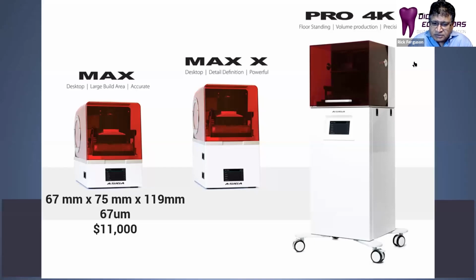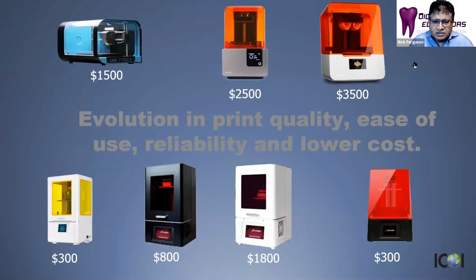Now, all of the printers that we're going to talk about can go down to about 0.25 or 0.2 millimeters accuracy on the Z-axis. So they're all accurate enough to do pretty much anything in dentistry. But on the X and Y is where you get your accuracy as far as the resolution. That's what you should be thinking about, because on the Z-axis, they all have a much higher resolution.